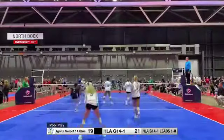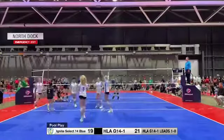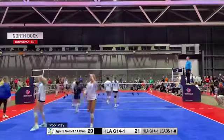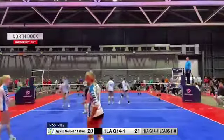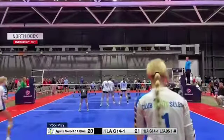Sydney with a hard, deep serve. HLA pops it up to their backside hitter. Tries to lock it up, and they're going to be called into the... Oh, they're going to call it off the antenna. So Ignite with another point, now down one. Sydney back to serve, looking to tie.